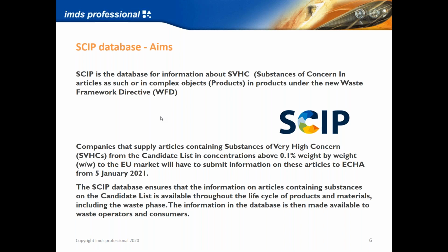So the next is the SCIP database ensures that the information on articles containing substances on the candidate list, and the candidate list is very important, will change 2 times a year, at the beginning of the year in January and in June or July. So you have new substances of very high concern. So the information in the database is then made available to waste operators, so that the waste operators know which toxic substances are in which article and component, and for the consumers. This is also very important, to paragraph 33.2. The SVHC information is for the consumer, so that they know if they buy a product, whether there is an SVHC substance in this product.